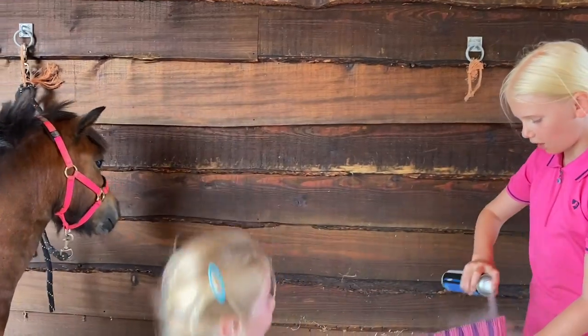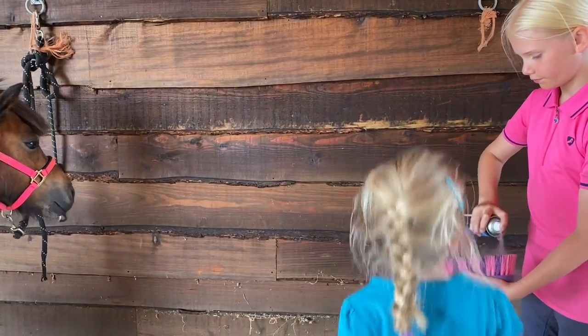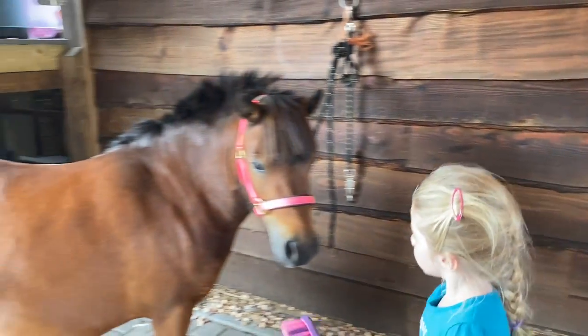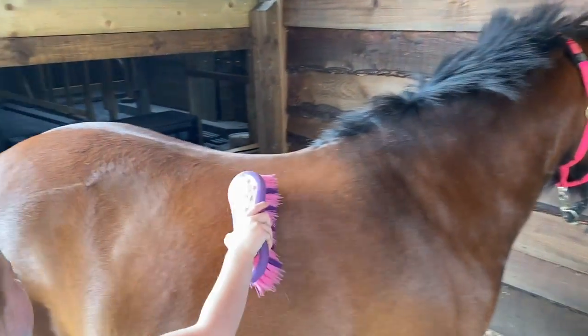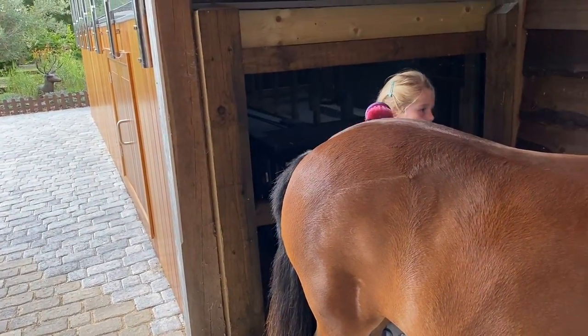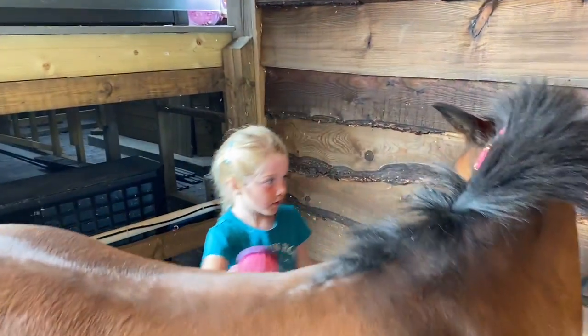Can I do it? Yeah, I'll spray it onto the brush for you. Okay, then brush down Darcy. Both sides. And don't brush by her eyes, okay? Because it says avoid eyes, so that means don't go by the eyes.